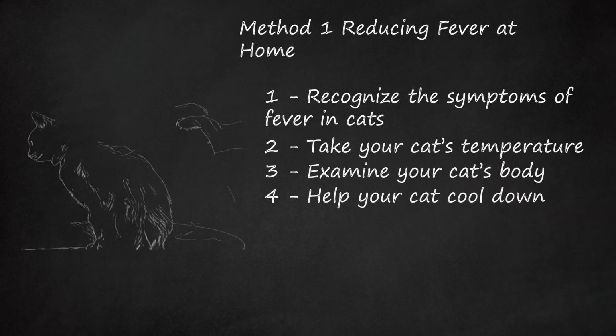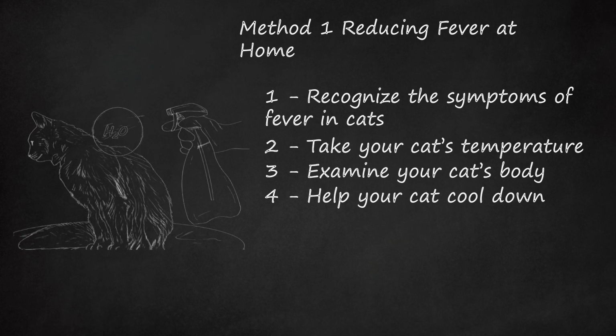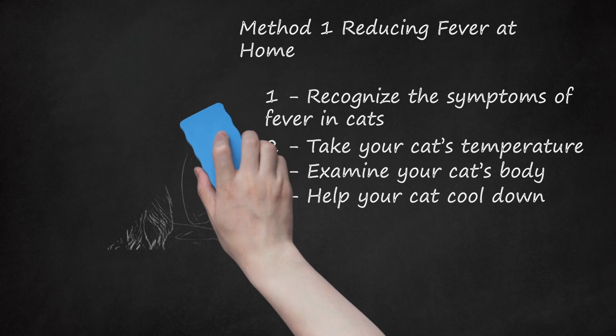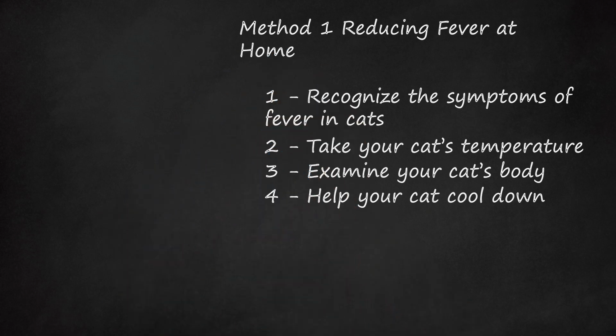4. Help your cat cool down. Cats lose heat through sweat glands in their paws and by panting. Help your feverish cat cool off so you can reduce her body temperature. Find a cool, dark room, preferably with a slate or tile floor so that she can stretch out and transfer her body heat to the tiles. You can also try these ways to help your cat cool off. Position a fan on the floor so that it blows cool air over her body. If your cat will tolerate it, gently wet her coat with water. You can use a damp cloth or a spray bottle to dampen her coat. The evaporation will help to cool her body.